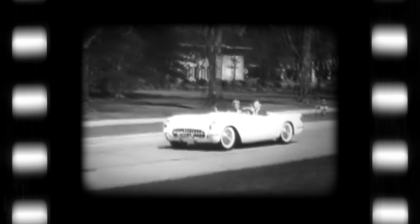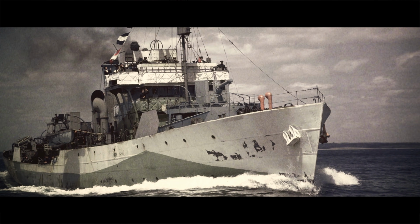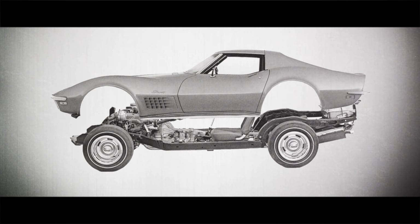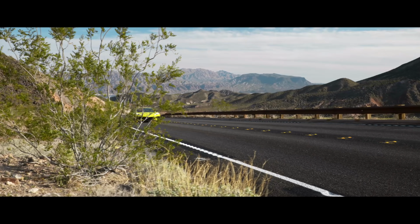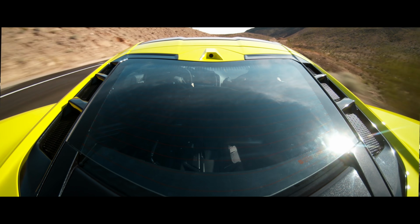Ever since 1953, when Myron Scott, Chevrolet's then Assistant Director for Public Relations, suggested that their new sports car should be named after the smallest, most manoeuvrable class of warship, the Corvette has always been front-engined. Now though, the new 8th generation C8 is mid-engined. For the first time in a Corvette, the driver sits in front of the V8.